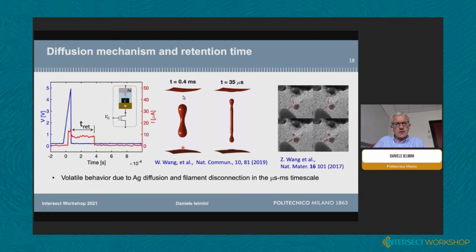So basically, you start with a continuous filament connecting the top electrode and bottom electrode, and then because the system is thermodynamically trying to minimize the energy, you observe this kind of collapse of the filament into spheres that minimize the surface to volume ratio. And this is indeed what has been observed by in situ experiments.